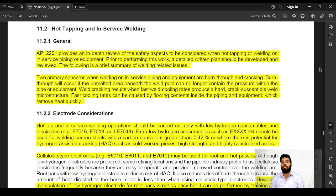Two primary concerns with welding on in-service piping and equipment are burn through and cracking. Burn through will occur if the unmelted area beneath the weld pool can no longer contain the pressure within the pipe or the equipment. So burn through is basically burning of base metal due to excessive heat or very slow travel speeds. Weld cracking results when fast weld cooling rates produce a hard, crack susceptible weld microstructure. Fast cooling can be caused by flowing contents inside the piping and the equipment that remove the heat quickly.